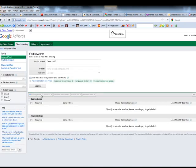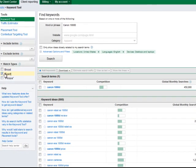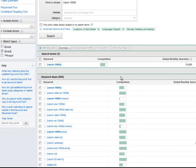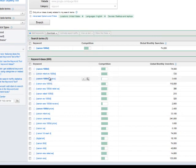So, see if there's any search volume. I'm going to put it on exact match. So there's a lot of search volume here. 74,000 exact matches for Canon 1000D. And you can see here people searching Canon Rebel XS or 1000D. Here's a review. Look, this could be a perfect niche. A Canon 1000D review. So if you can create a website around this, there's 36,000 exact match. There's relatively no competition.